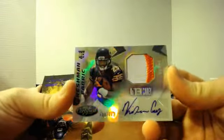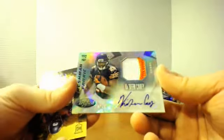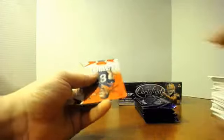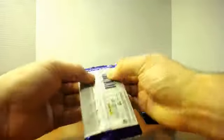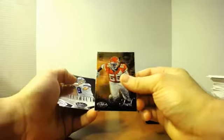Kadeem Carey, autographed jersey, two-color patch for the Bears, Freshman Fabric, number 39 of 699. Autographed jersey, two-color patch, Kadeem Carey for the Bears. And we got a Clowney retro number 78 of 99 parallel. Navorro Bowman, Pro Bowl Bound insert. C.J. Fiedorowicz, number 163 of 249, rookie card, red parallel. D. Ford, retro insert.